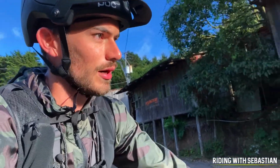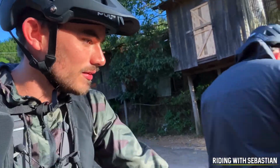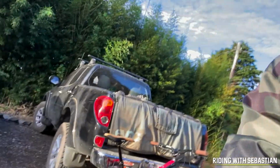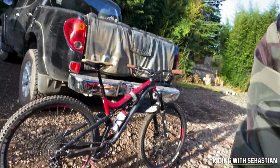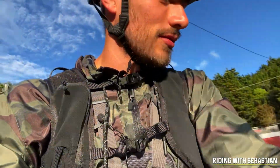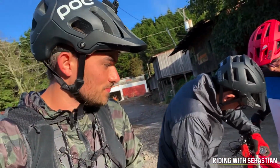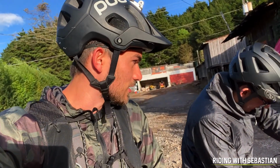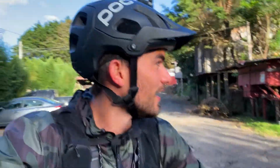Actually, let me show you. Gao, you have the Meta AM enduro bike, and then Alvaro has the Meta TR. We have the whole fleet here, man. Yeah, no motor for us. Doesn't matter, these trails are perfect for any bike, actually. So we're gonna be going up, then going down the downhill trail. It's not like a super downhill trail, but it's more like an enduro downhill trail. So yeah, hope you enjoy the video.